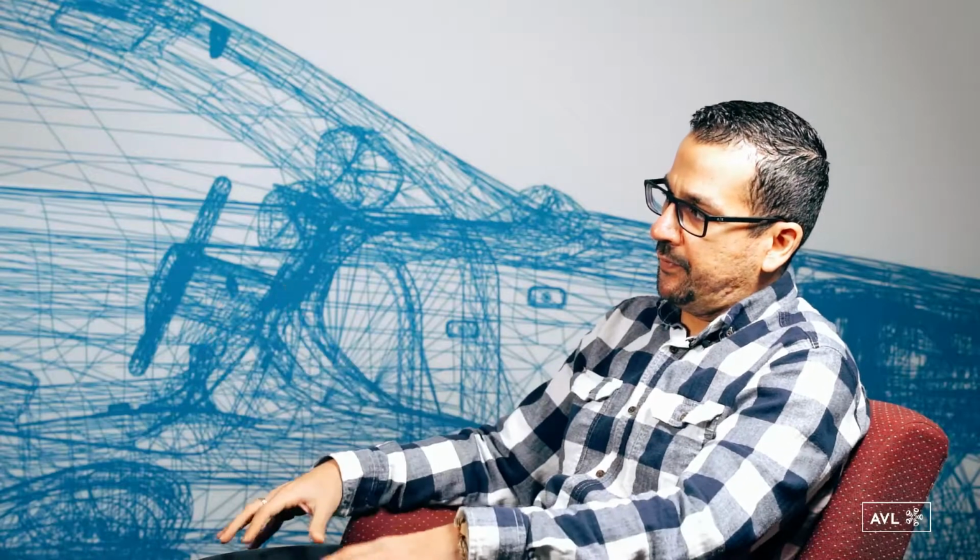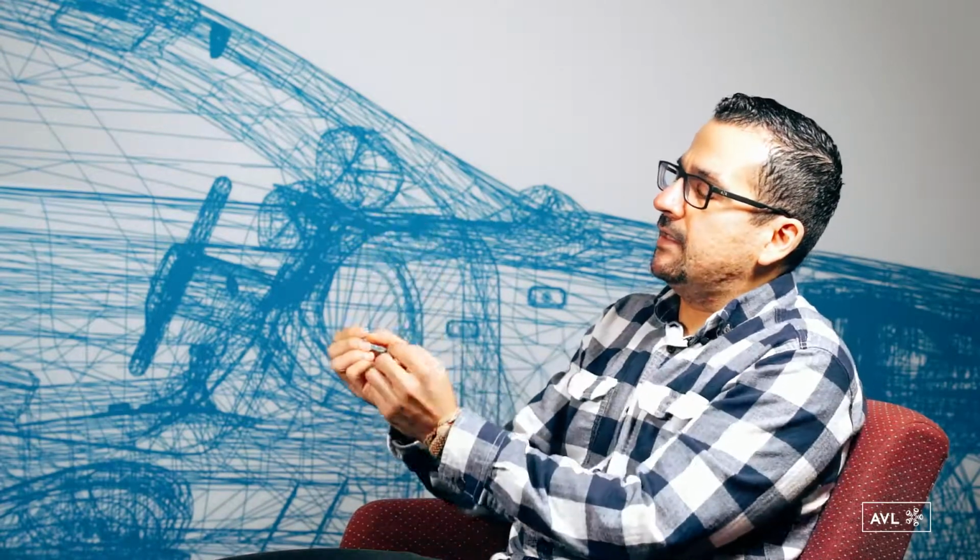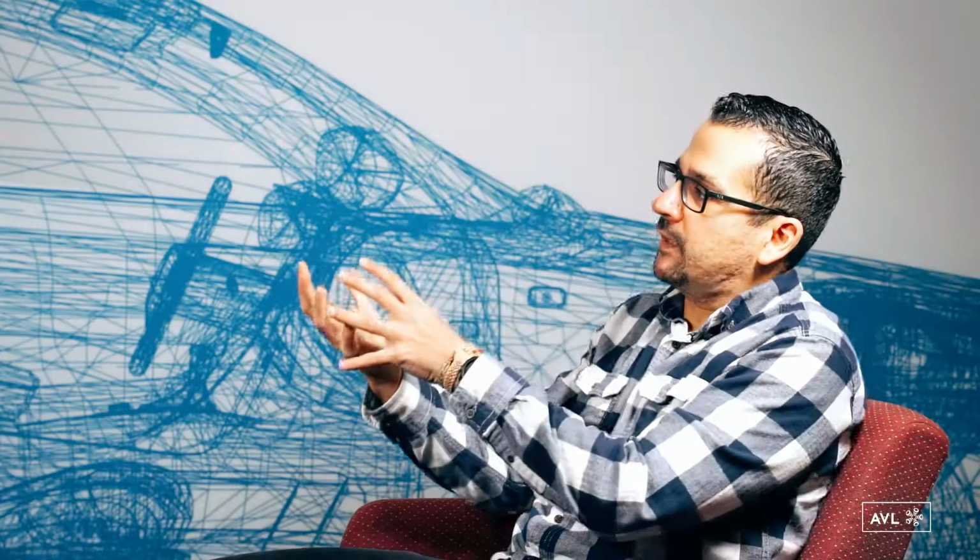I would say that one of the major things is that we have a solution that can be used throughout the entire development process. Most of our competitors have a solution for a specific part of the development process. They have tools that are really good in CFD, but they need a different tool that supports the inputs that are needed there. So in AVL, what we have is a tool chain that can be used throughout the entire development process. And all that is thanks to the platform that we develop.